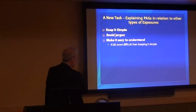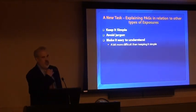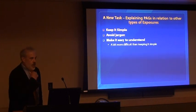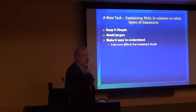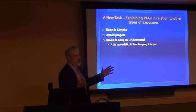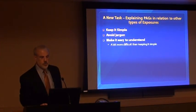The new task: how can you explain these PAGs to the upper management folks? Because they're very difficult. We had to keep it simple, avoid jargon, and make it easy to understand. It's not easy because they're developed by DOE's NNSA, the National Nuclear Security Administration, and FRMAC, the Federal Radiological Monitoring and Assessment Center. And they're just booklets of maps and data that come out. Trying to get that down to something simple is very difficult.